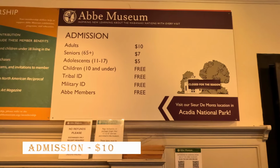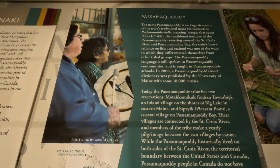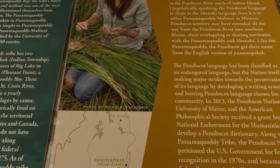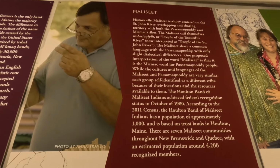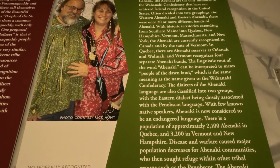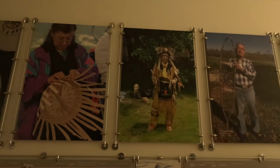So admission into the Abbey Museum is $10, and once you're done with getting your ticket, you're gonna come over to the first room here, and it's gonna kind of give you a brief rundown of all the 5 tribes that this Abbey Museum is basically dedicated to. And that is the Passamaquoddy, the Penobscot, the Micmac, the Maliseet, and the Abenaki. 4 of those are federally recognized by the United States. The Abenaki is the only one that does not have a federally recognized reserve in the United States. They do have one in Canada, but they're the only ones that don't.